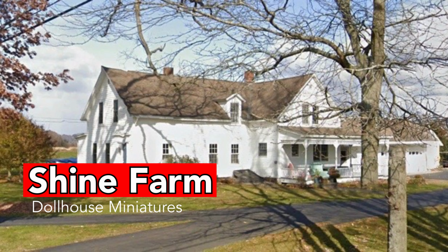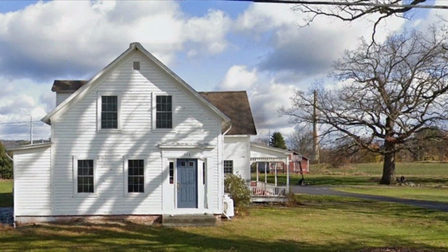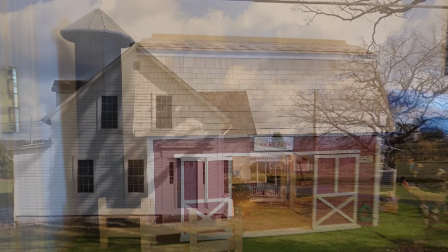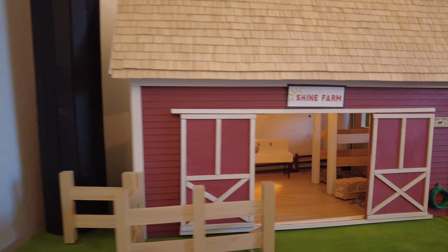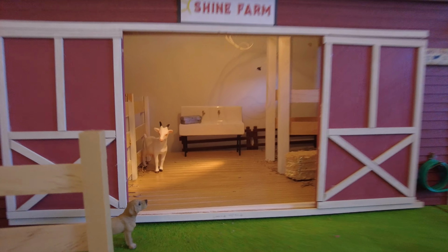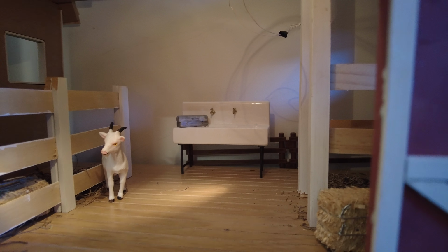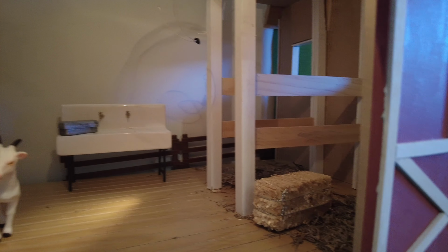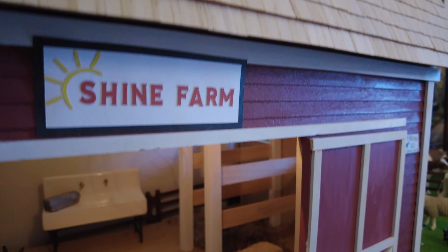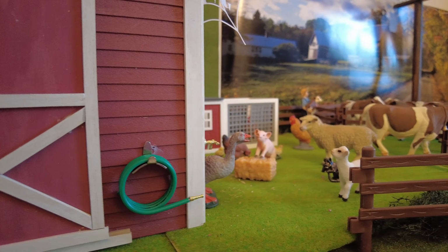Welcome to Vernon, Vermont. This is the farmhouse that my great-grandparents, Warren and Ada Shine, owned in the 30s and 40s. And this is the farm and the farmhouse that we have built in miniature. As those of you who have followed us before know, most of our projects are built based on memories from my mother's childhood. So we put together a farm.